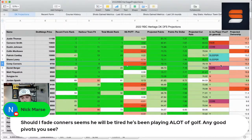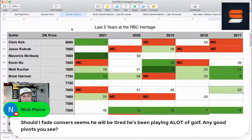Corey Conners I have down as a no, just mostly because of the upside. This guy's a top 25 machine. When he finishes in the top 10, that's the outlier for him. When he won the Valero Texas Open, he broke through. I think a lot of people expected the world from him, thought he was a world beater, a proven winner, that type of thing. That just hasn't been the type of player that he's been over the last 2 years, right? Over a longer sample size. Somebody who's, again, finishing top 25 all the time and not necessarily winning golf tournaments.